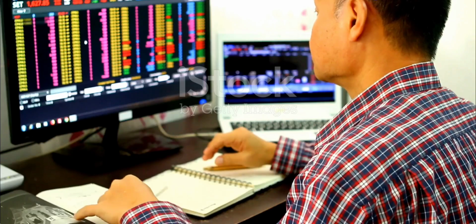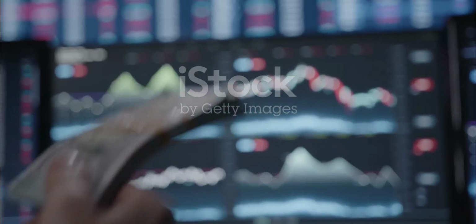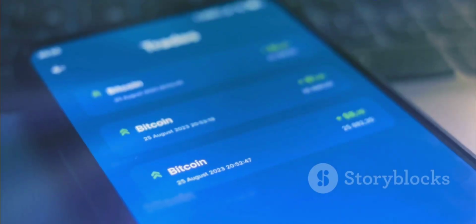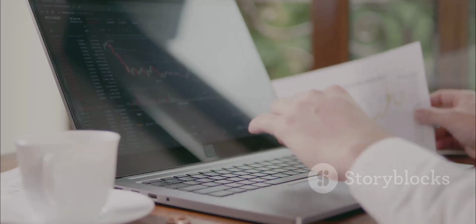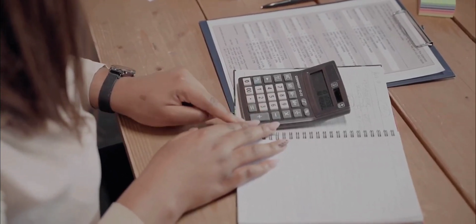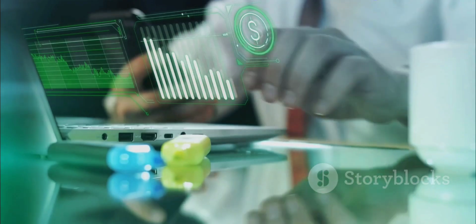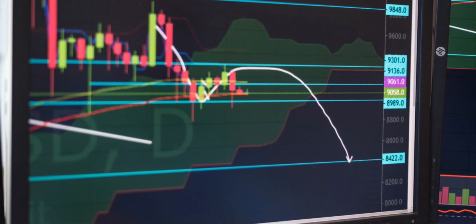In trading, a good defense is more important than a good offense. Your number one job is not to make money, but to protect the money you already have. The most important defensive tool, as we mentioned, is the stop-loss order. You must use it on every single trade. A common rule for beginners is the 1% rule. This means you should never risk more than 1% of your total trading capital on a single trade. For example, if you have a $10,000 account, the most you should be willing to lose on one trade is $100. This helps you survive a string of losing trades.